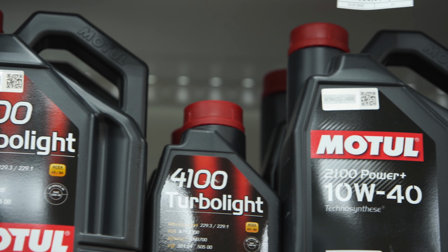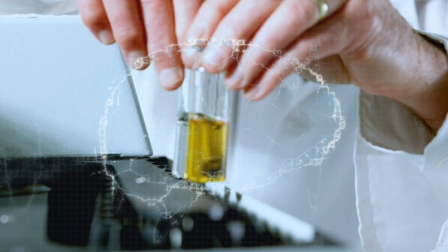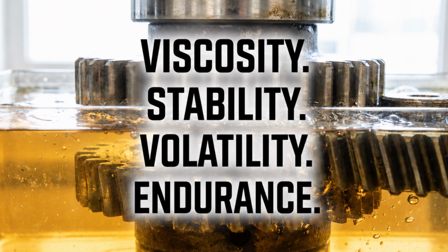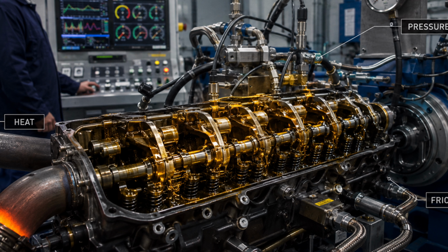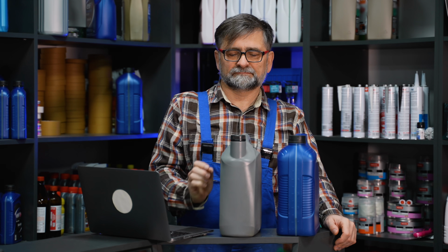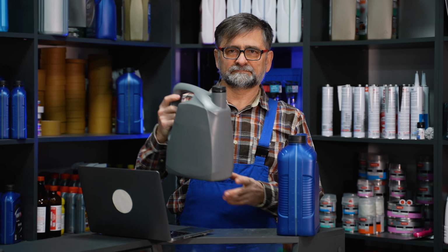Finally, before it can be bottled, the oil has to prove itself. In the laboratory, its viscosity, stability, volatility, and endurance are measured under conditions that mimic the real harshness inside an actual engine. Only after it passes all of those strict tests does that oil get poured into the familiar bottles on the shelf.